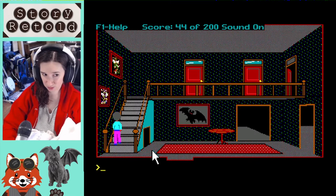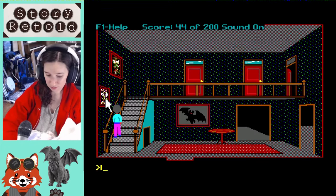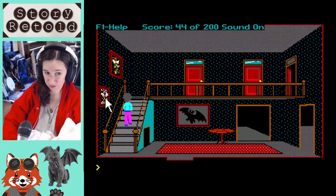Can we look at the painting here? Look, wall. You see nothing very interesting about it. Look, painting. That too was a bad work of art, okay? I love this. So classic.